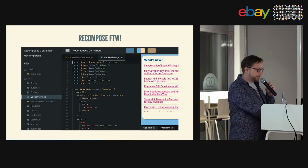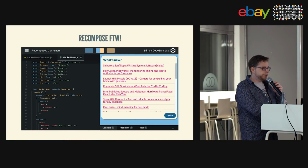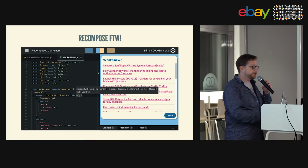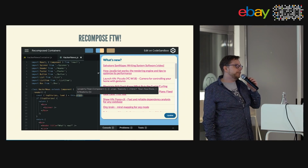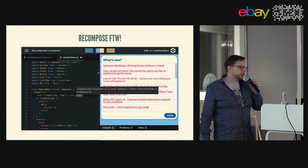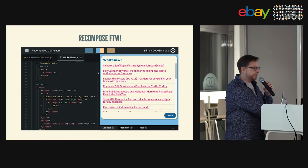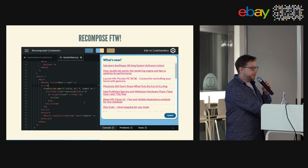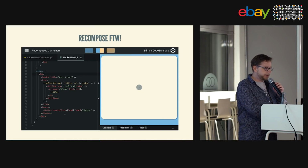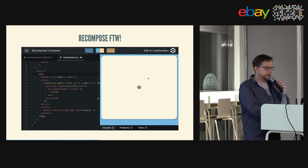And now my presentational component looks a lot cleaner. Everything is not passed as a state, but rather passed in as props. So it's much easier to test. I can just test, okay, if I pass in an empty array as top stories, then just render the spinner. And if there are top stories, just render the box. And when I click on the button, I get this load function passed in also as a prop to reload the news.